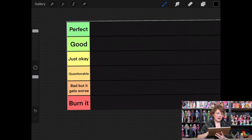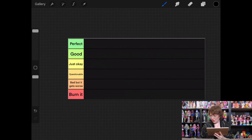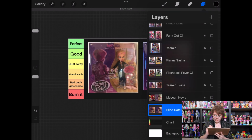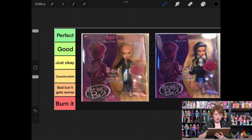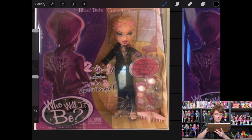But yes, I am doing my ranking in Procreate as usual, and for Bratz, the tiers that I'm using are perfect, good, just okay, questionable, bad but it gets worse, and burn it. So we're going to get started with Blind Date, Chloe and Jade. Now, since this is a blind date, they did come with a mystery boy doll. I can't see him, so we're not ranking him, and I wouldn't be ranking the boy dolls anyway, so we are really just focusing in on Chloe here.